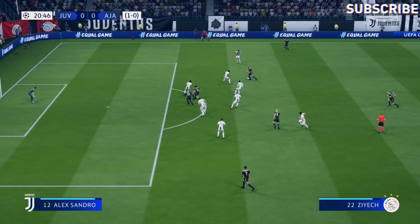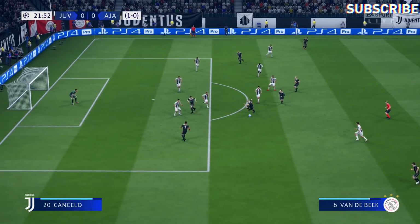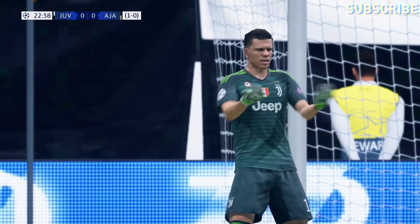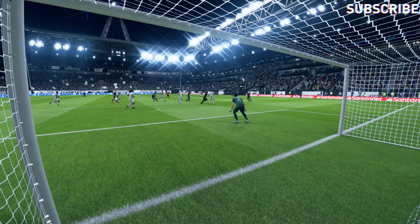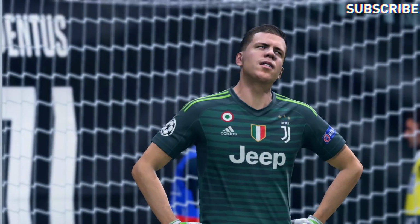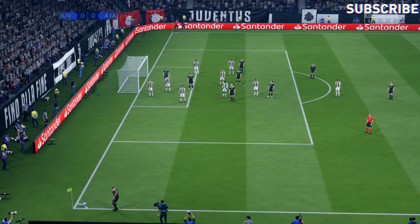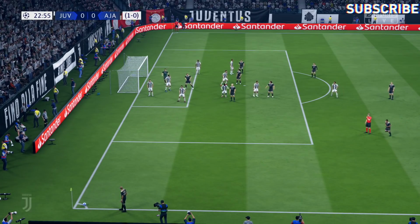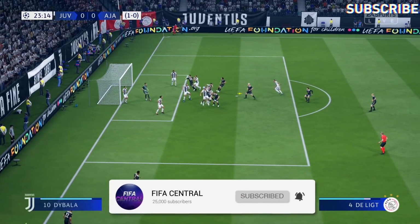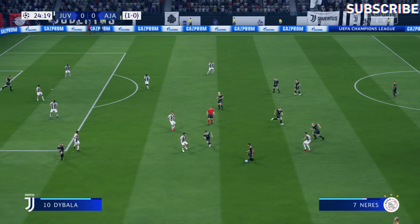Ziyech. It is a decent looking attack here. Will there be a tangible end product? And De Beek. Tremendous vision. He's really sliced them open. Corner coming up. And a deep corner into the centre of the area. And the no-nonsense clearance. David Neres.